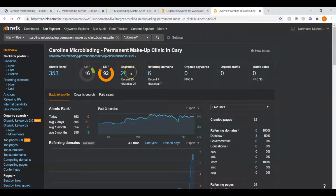It does say that you have 24 backlinks from 6 websites, and 3 of those are powerful. However, it says you're targeting 0 organic keywords. So those keywords are not in your content, and it's definitely showing.